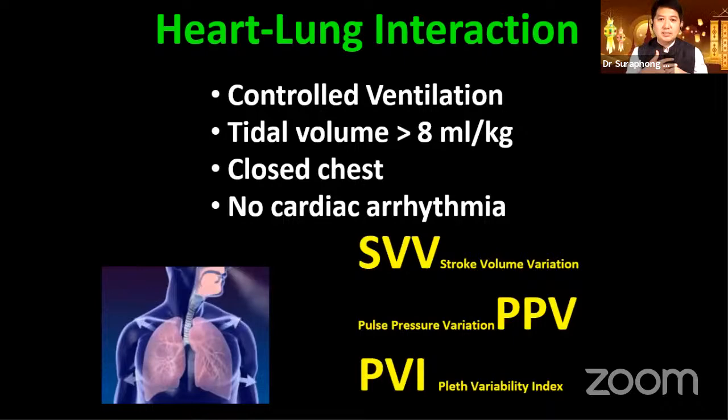Tidal volume more than 8. More than 8 is difficult because right now we do the lung protective strategy. We try to make the tidal volume 6 to 8. That's why in our center, if we would like to do the lung protective strategy, we would like to have the heart-lung interaction for fluid responsiveness. We set the number at 8 to get both. And we have to use it during a closed chest, no cardiac arrhythmia.